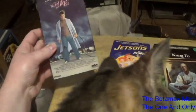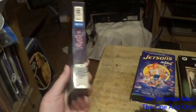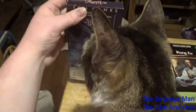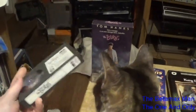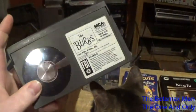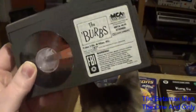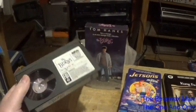So, here is The Burbs. There's the side, the other side, and the back. And it's on a Sony cassette, and there were two listings for this. One was just the tape, and there was another listing, which is what I saw, what you're seeing right now that I got.